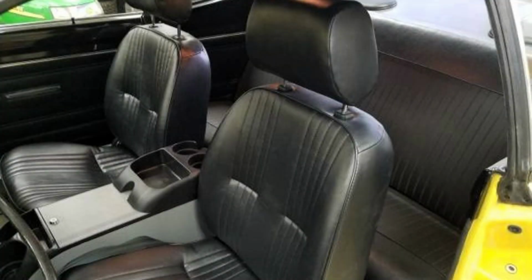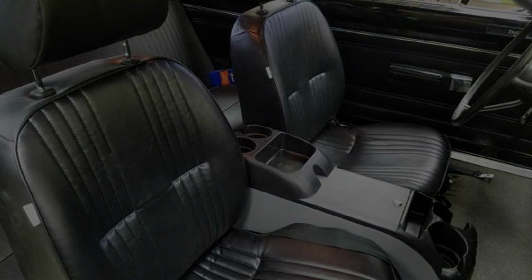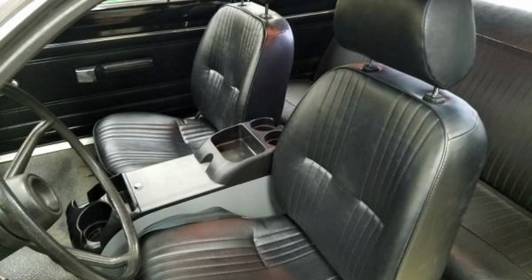Finished in yellow with a black vinyl top, the car has a refreshed interior including carpet, stereo, and a trunk-mounted amplifier. With power steering and strong road manners, it offers an excellent blend of classic muscle and modern comfort.